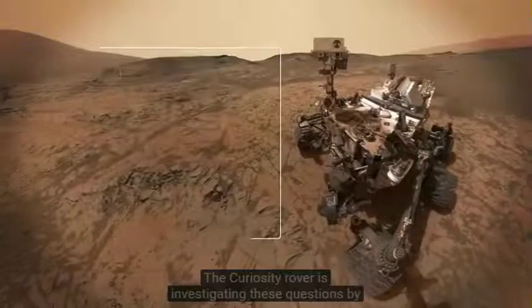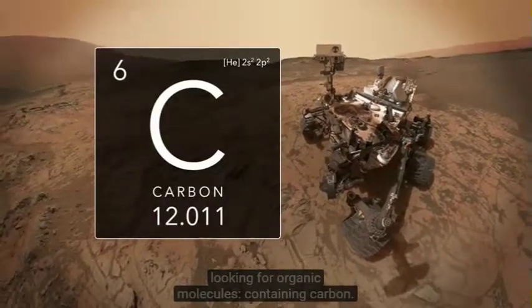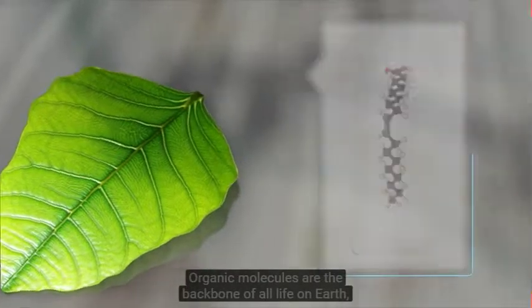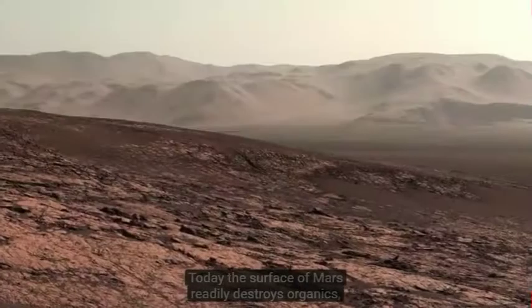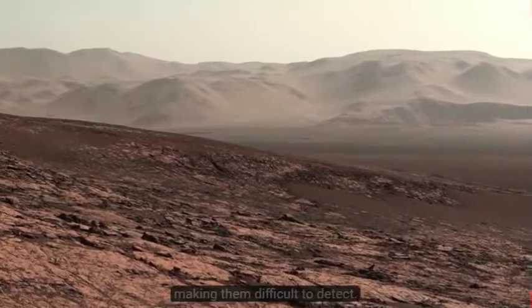The Curiosity Rover is investigating these questions by looking for organic molecules containing carbon. Organic molecules are the backbone of all life on Earth, though they can also come from non-living sources. Today, the surface of Mars readily destroys organics, making them difficult to detect.